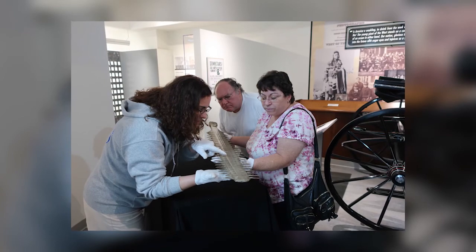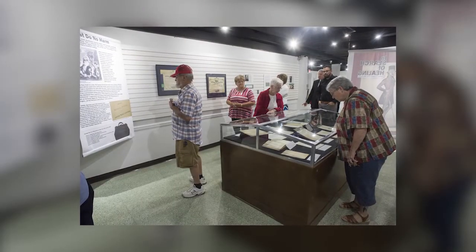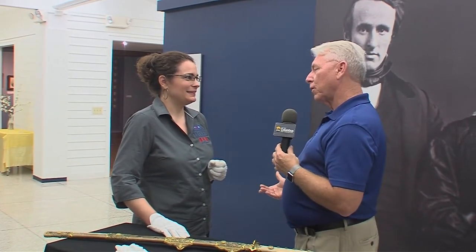Well, like I said, we get to see a lot of museums, and it's nice to know you can come in and actually touch and try and see some of the things that are here. The other thing I'm really impressed with is some of the displays that you have. I know you've done one now on 19th century medicine, and you have another one coming up on World War I. So talk to us a little bit about those.